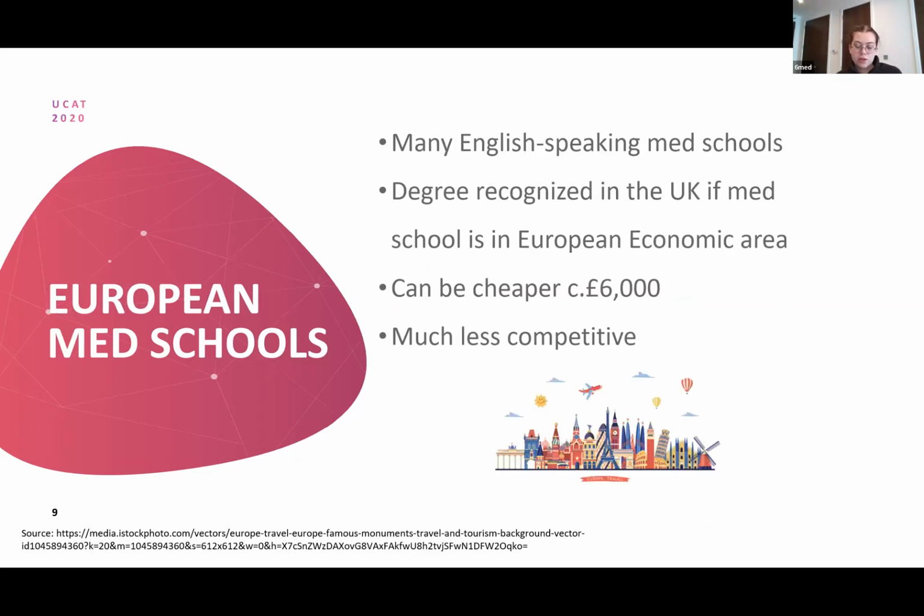European medical schools are much more popular with the UK students. They have a lot of English-speaking medical schools all over Europe. Obviously, just check if you are going to apply that it is in a language you are able to speak, because you don't want to turn up and not be able to understand the language.